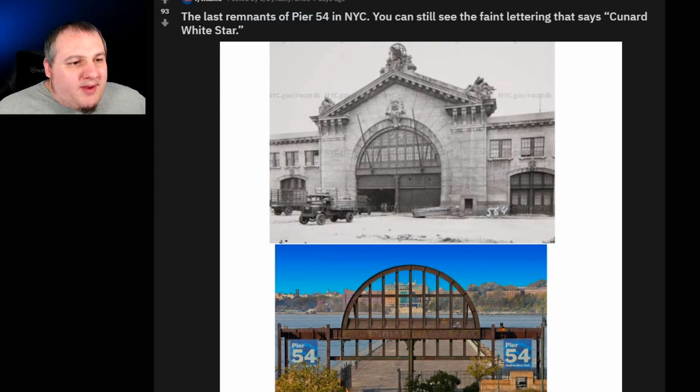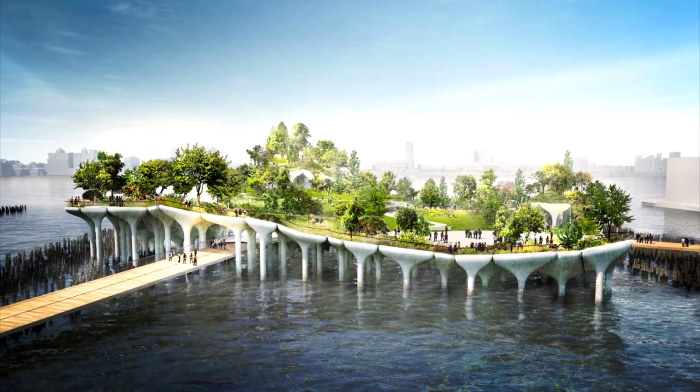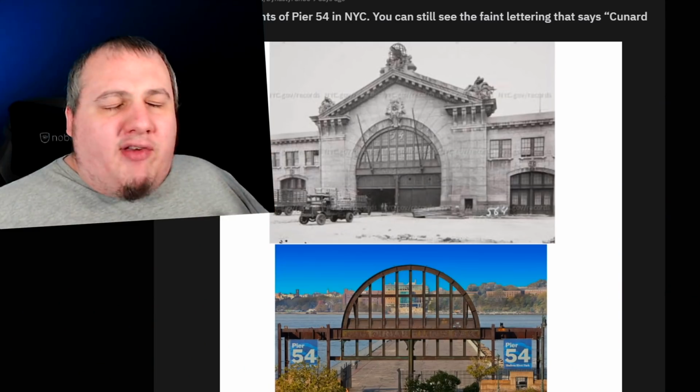Idiot. The last remnants of Pier 54 in New York City. You can still see the faint lettering that says Cunard White Star. I really want to visit this place. I think by the time I get there, it's gonna be too late. They already have construction going on there. They're making a really ridiculous kind of garden parky thing, but it's like a weird angle with like floaty uppy downy bits. It looks freaking weird.